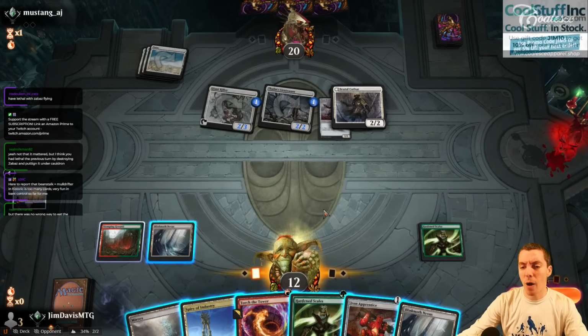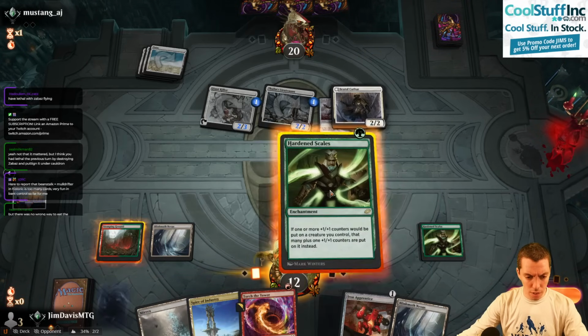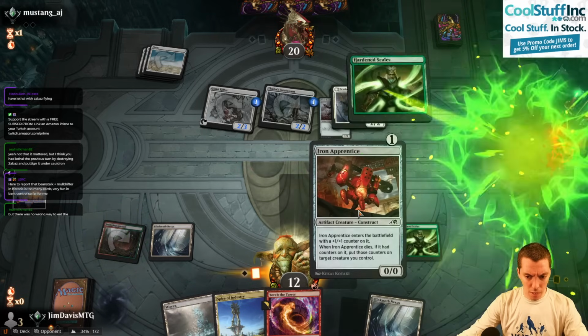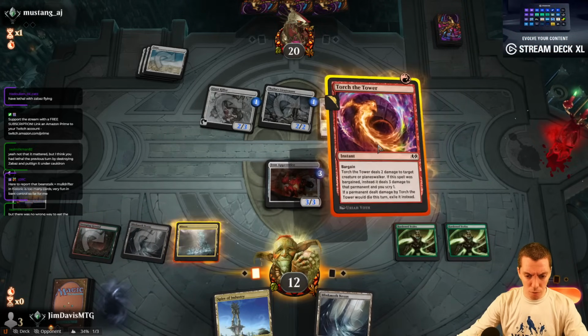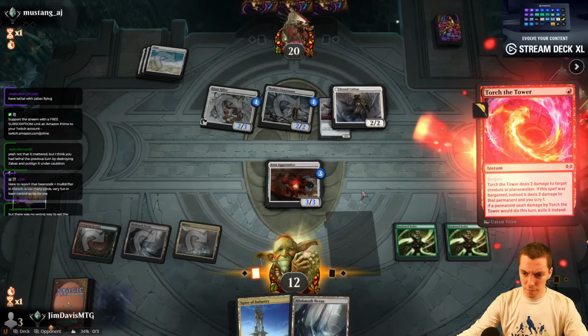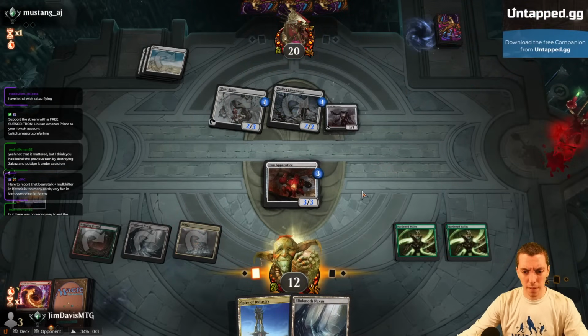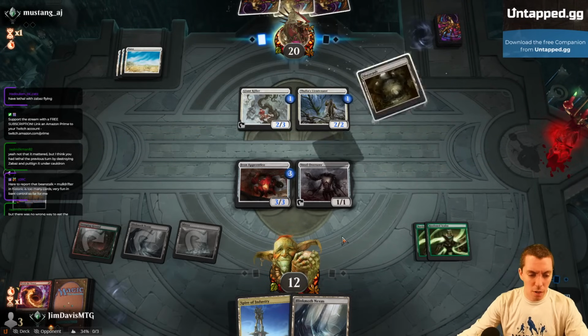I'm going to actually just do it now because they get to Brave the Elements. We need Hardened Scales. We need an Iron Apprentice. They're pretty big. Then we want to go Mirix, Torch the Tower. No bargain. I come to bargain. They get it again, like whatever, you know.